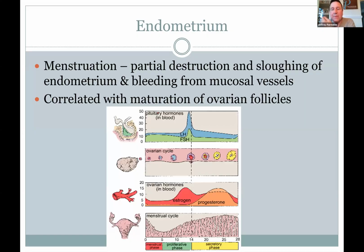All right, so again, I'm going to review this stuff a little bit for you. The top one you're looking at, the pituitary hormones, FSH and LH. Follicle stimulating hormone, last lecture I talked about it with men in sperm development, and LH, or luteinizing hormone, peaks and causes ovulation. So there's how the hormones go.